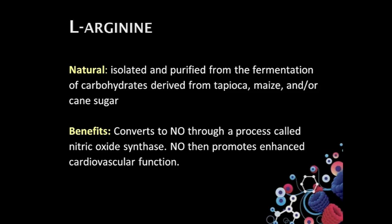Now the benefit of L-arginine is that it converts to nitric oxide through a process called nitric oxide synthase. That's actually an enzyme found within the body that converts the L-arginine to nitric oxide. Now, as we talked about before, nitric oxide then promotes enhanced cardiovascular function throughout your body. It promotes the enhancement of blood flow to vital organs and to the different cells within your body. And so that is how L-arginine correlates to cardiovascular function: it's able to be converted naturally within the body to nitric oxide.